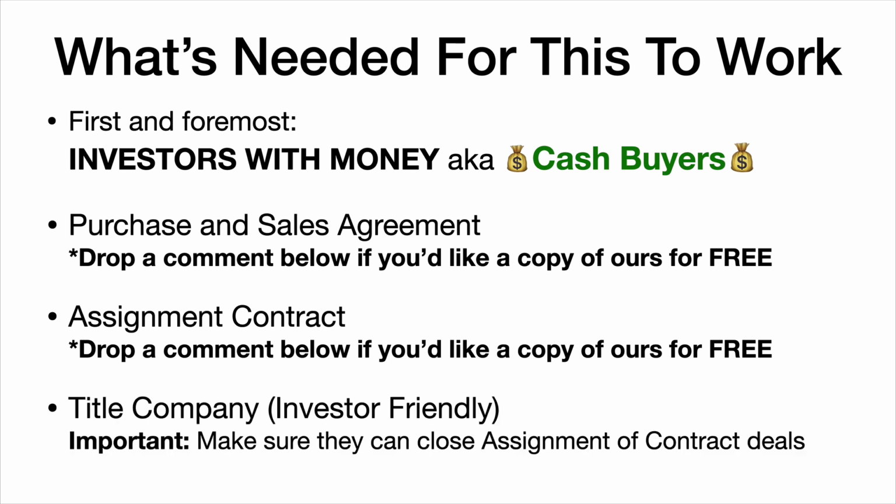And next up is a title company. Get an investor-friendly title company. They need to know about the assignment contract. They need to know that you're a wholesaler, and what you're planning to do is you're going to take your purchase and sales agreement and you're going to assign it to an end buyer. And that's it. That is it. That's how the wholesaling works.